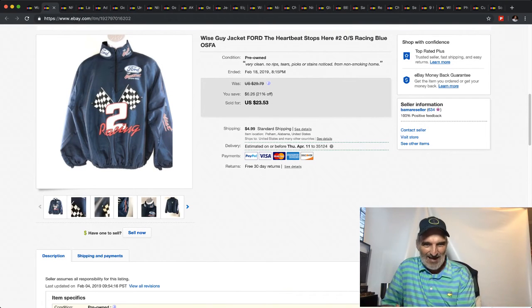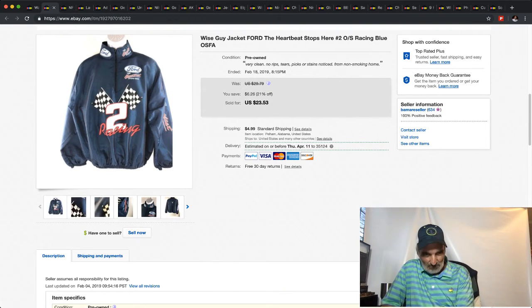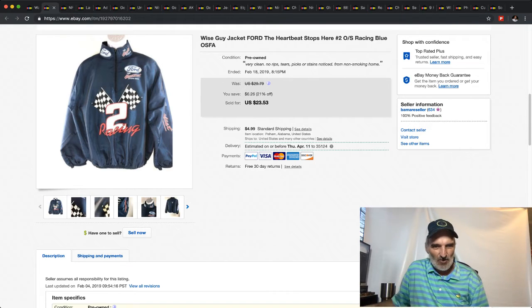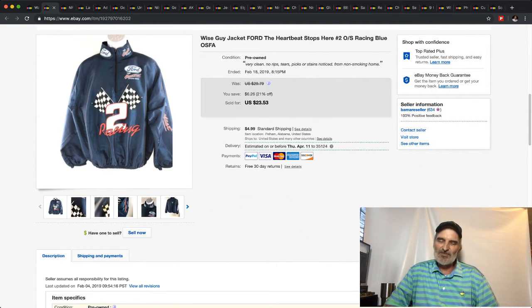This is a Wise Guy, which is just a brand, just a little off-brand jacket. It is Ford, the number 2 Racing. Use the keyword, the heartbeat stops here, which I think was the slogan maybe on the arm or on the back somewhere. It's one of the one size fits all. Probably paid $2 or $3 for this at my thrift store. I think I had this for about 2 months, if I had to guess.